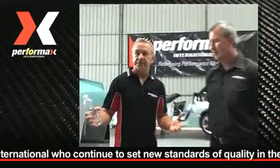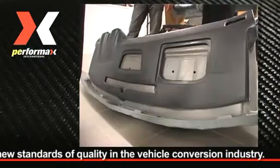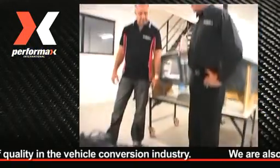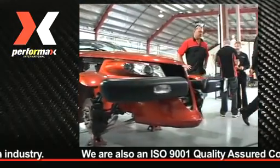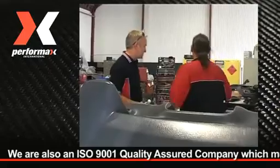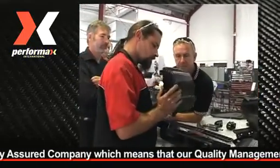Well, this is what sells it. Yeah, this is what will sell your business, because the problem with this industry over the years is there have been quite a few cowboys, and that probably put people off from the quality and gave it a bad rap. Then they come here and see it's as good as you're going to get out of the factory, if not better.